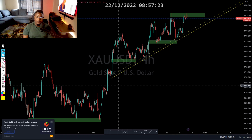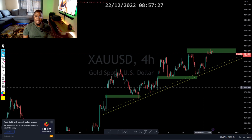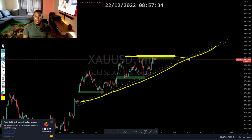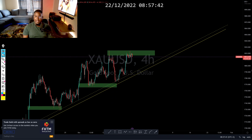Let's see, 11 minutes. Okay. What's really happening on gold is quite straightforward. We are on a very nice uptrend. But at the end of the day, we can see that the market is on a resistance. So I actually thought about sending this signal yesterday, but I just said, okay, let me just wait for the market to break.